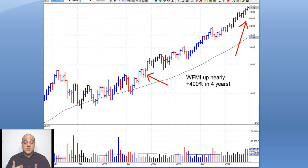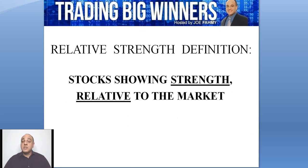But the whole point is that from this point, it was during a recession and during a deep correction, the stock went up 400% in 4 years. Once again, going back to the definition, just to remind you, stocks showing strength relative to the market.